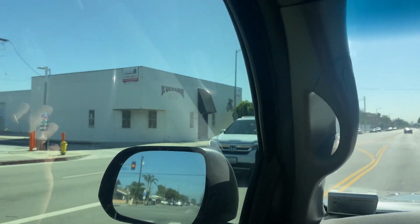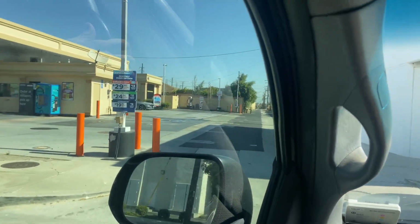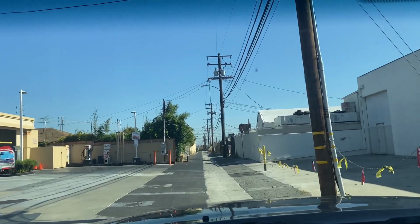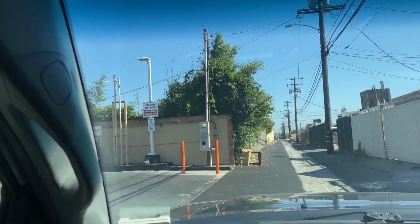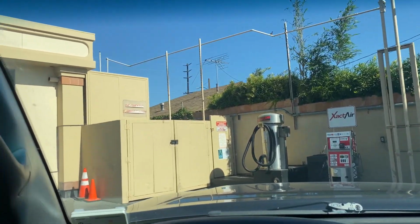So here we are coming up to it. Let's pull in this alleyway here. I think it joins up. It's at a 76 gas station. Let's check it out. Pull up to the pay station. So someone's currently in it right now.